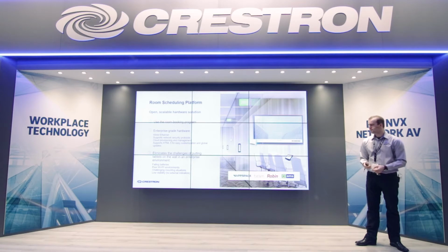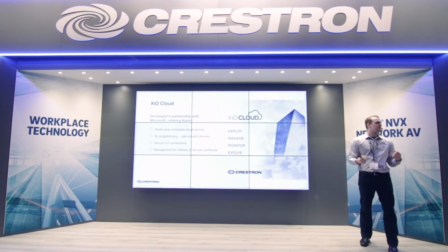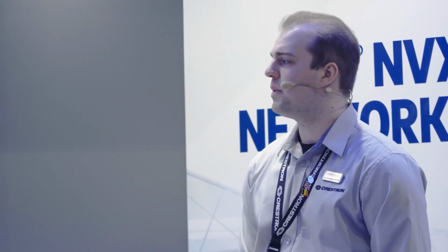So, I talked a lot about provisioning, getting all the stuff from the cloud. So basically what Crestron did is create their own cloud service and platform, the XiO Cloud. It is in a partnership with Crestron, but based on Azure. This is the first world-class enterprise cloud service, where no program needs to be done, just connect the devices, everything gets provisioned from the cloud. So everything is configured, so no programming time, no extra programs that need to be sent, no on-site visits, and so on. So security is also a high priority, so everything is done securely. So all the settings, all data are pushed securely to all of those devices.